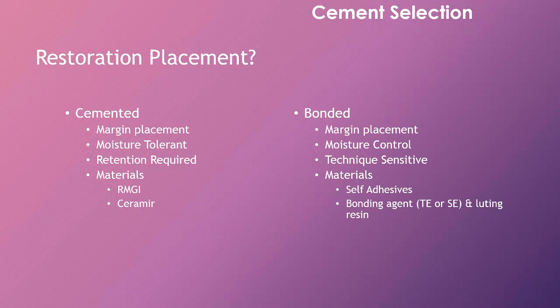So for cemented, our categories are basically resin modified glass ionomers and, I'm having a brain stall tonight. Nonetheless, you have different cements there, bioactive cements. I put Ceramere since we're talking about that one tonight. So bioactive materials, there's numerous different ones on the market out there, but we're going to focus primarily on the Ceramere. As far as adhesive, we have self-adhesives, and then we have total etch and self-etch for our luting resins and bonding agents. So we have some different categories over there.